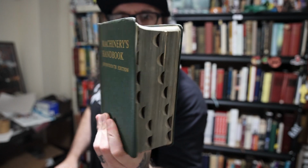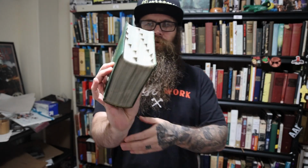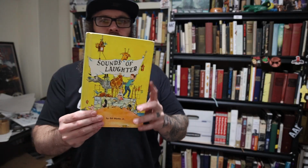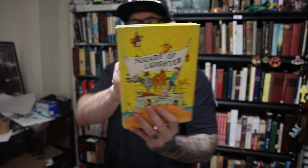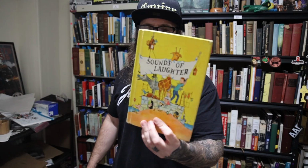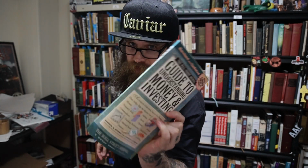This is a very interesting book, the Machinist Handbook, 17th edition. This is the 1964 edition, sold for $24.99 plus shipping. Next up we have a vintage children's book from 1966. Sounds of Laughter hardback, sold for $8.99 plus shipping. Alright, gotta be the pathetic sale of the week. Guide to Understanding Money and Investment. This sold for a whopping $4.50 plus shipping.